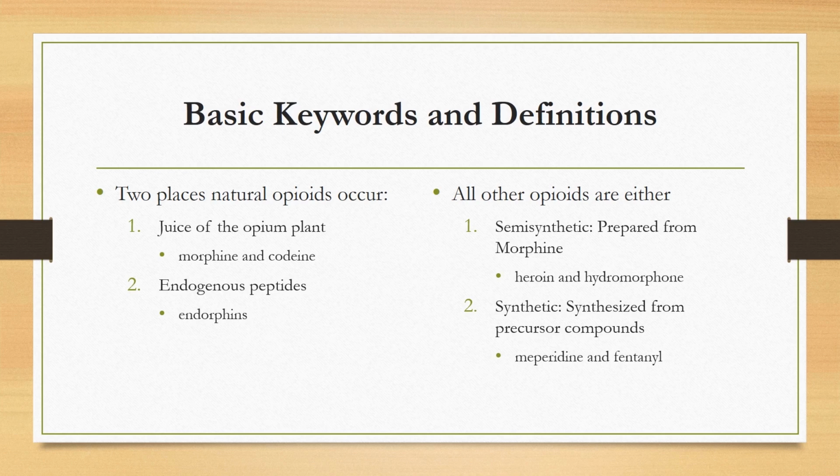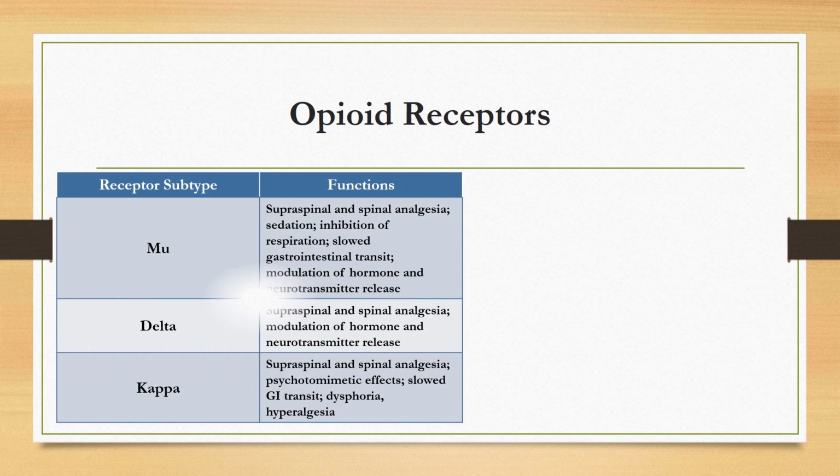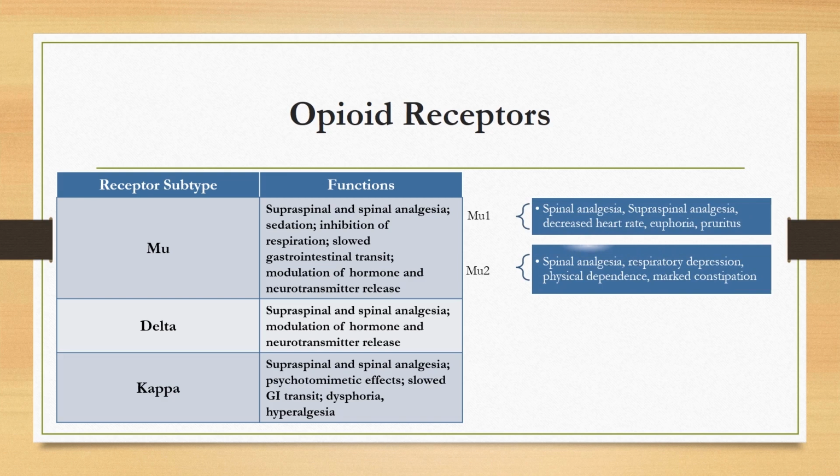Now, how do opioids work? Opioids achieve their analgesic effects by first binding to a specific opioid receptor. It is generally accepted that there are three opioid receptor subtypes: mu, delta, and kappa. These subtypes can be further broken down into mu1 and mu2, delta1 and delta2, and kappa1 and kappa3.